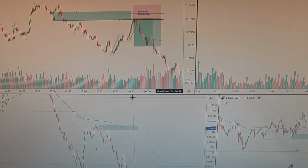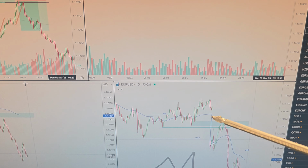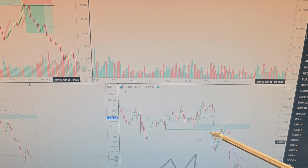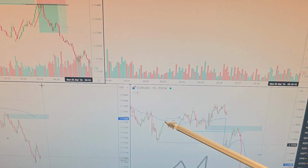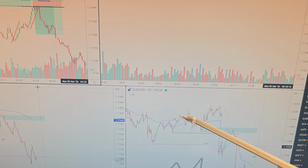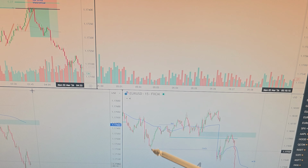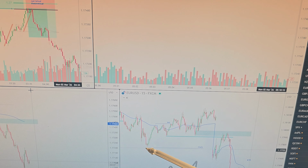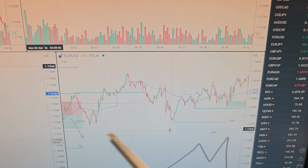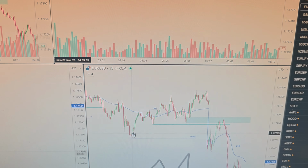So in summary, these are two very interesting, informative setups. We have ostensibly, if we call that a BOS, then that's a choch. If we also call this a BOS, then that's a choch right here. And if we call this a BOS, well, yeah, not exactly correct because of all this history back here.